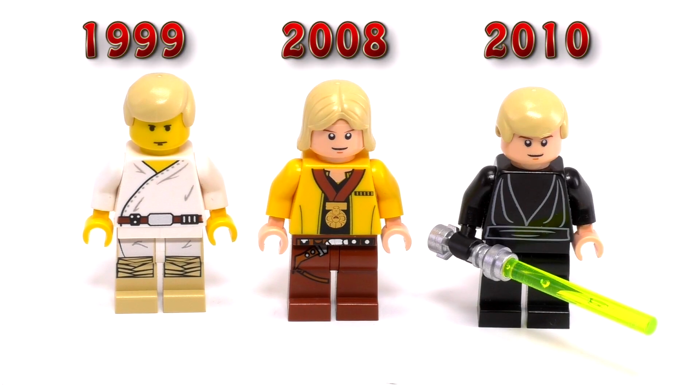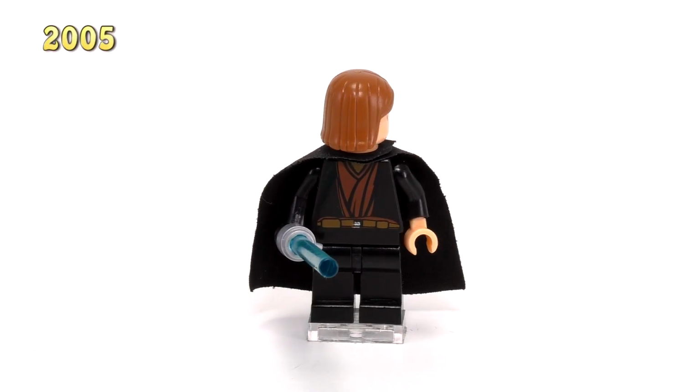I know in the case of Luke Skywalker, at least they actually switched the hairpiece back to the original after they used this one. But let's not get sidetracked, this guy has a light-up saber. The head and legs cannot be detached from this minifig, and when you push down on the head, it acts as an on switch and turns on the saber.